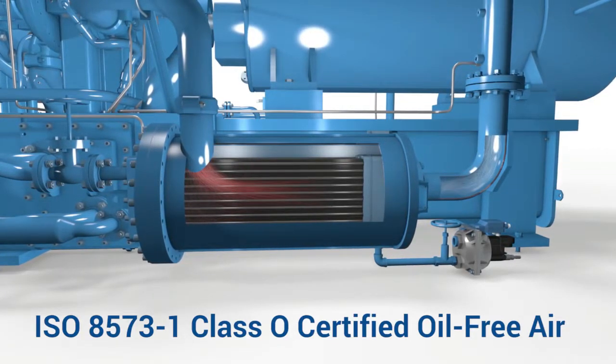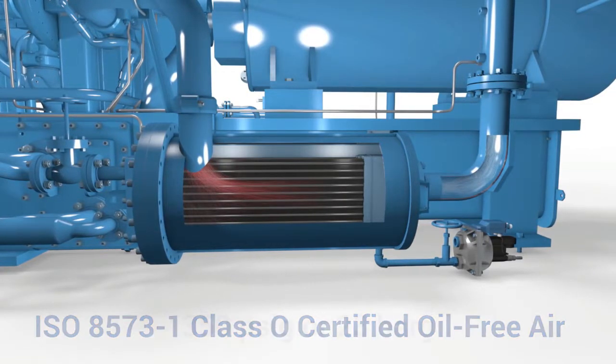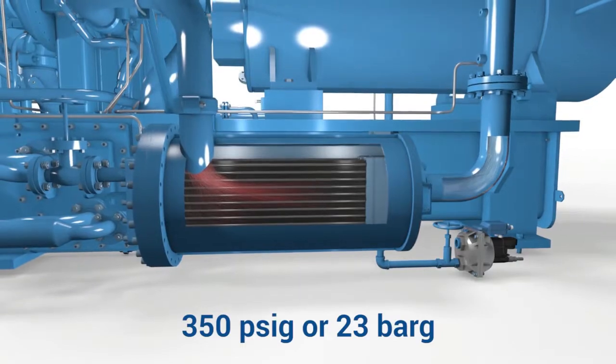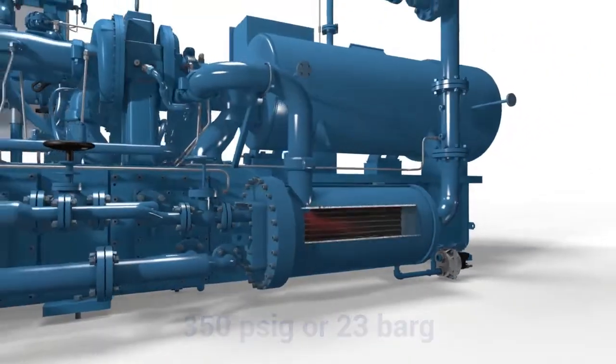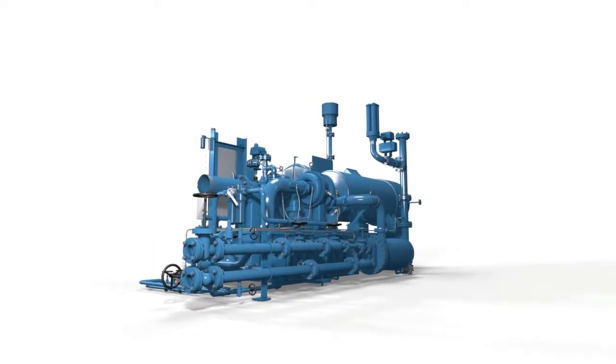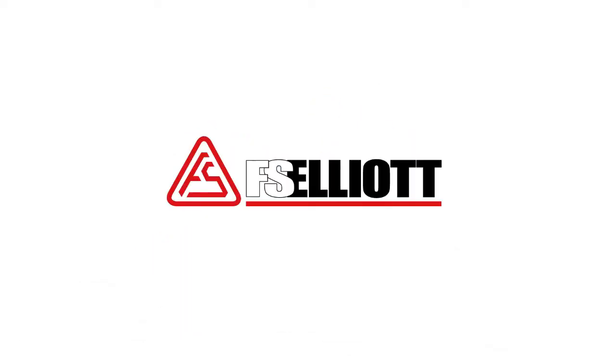Depending on the number of stages within the configuration, discharge pressure can reach a maximum of 350 psi-G or 23 bar-G. Whether your application calls for a hard-working industrial compressor package or an engineered custom design, you can count on FS Elliott to deliver efficient, energy-saving performance, ease of operation, and rugged reliability.